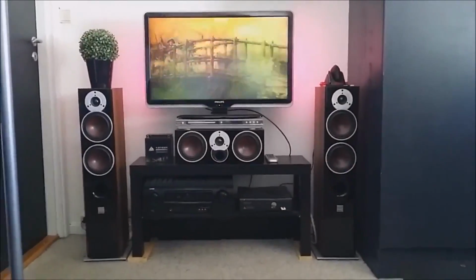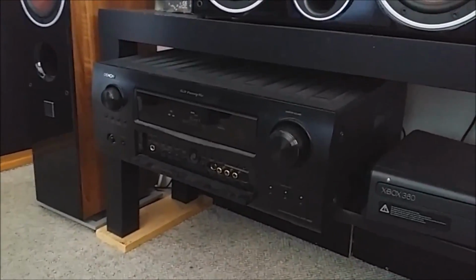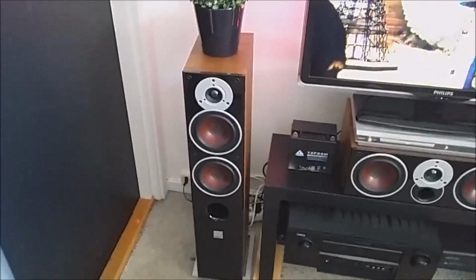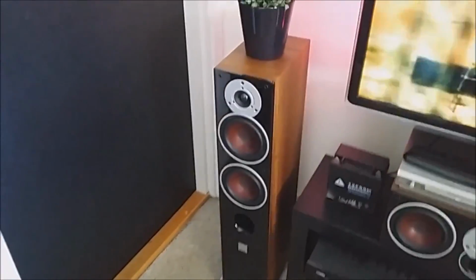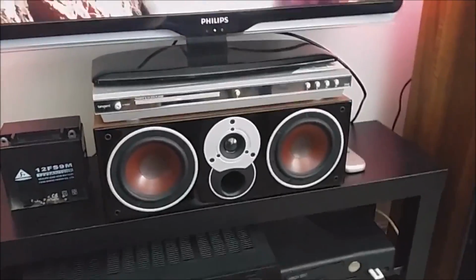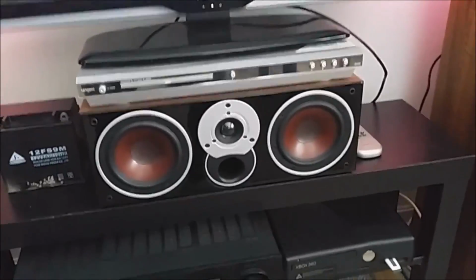Hey guys, this is my system. Let's get to it. My receiver, I have a Denon AVR-2809. What I like most about this amp is that it has a lot of punch. It has a lot of functions. As my front speakers, I have a pair of Dali Sensor 5s. They have very warm and rich sound, and they sound very natural. And as my center, I have a Dali Vokal. Now, what I like most about this center is that it makes voices sound really natural.